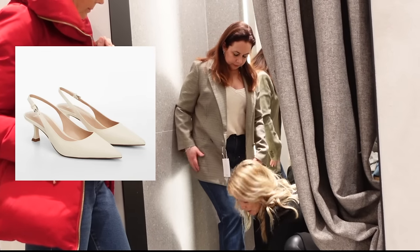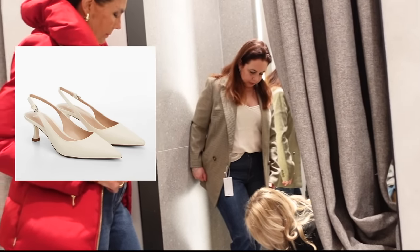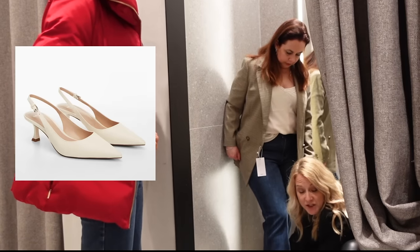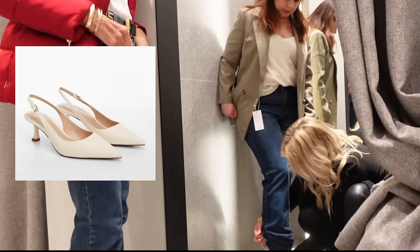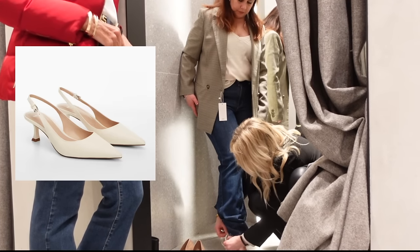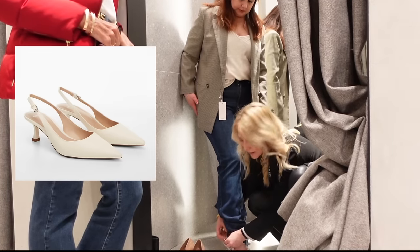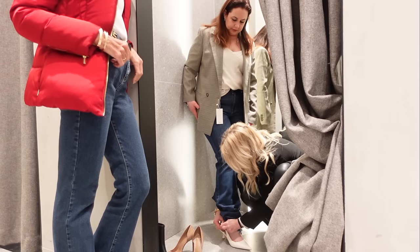Okay, so what I'm doing right now is just finding an alternative shoe for Gail. Now, she's a size 5, but she likes a wider foot. So what I've done is I've gone to a size 6 because it's a sling back. And then I'm using the sling back to make them tighter on her. That way she gets the width, but then the shoe actually still fits her as well.